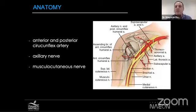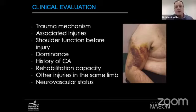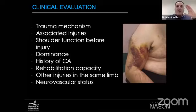So how can we do our clinical evaluation of this patient? Understand the trauma mechanism, understand associated injuries, try to get an idea of the shoulder function before the injury, if the patient had pain, or if the patient could move the arm, the dominance of the arm. The history of tumor is quite important to understand if the fracture is a pathologic fracture or a trauma fracture. The rehabilitation capacity is hugely important to understand if the patient can recover function of the upper limb. Other injuries in the same limb and the neurovascular status are very important to decide if you can try a conservative or a surgical treatment.